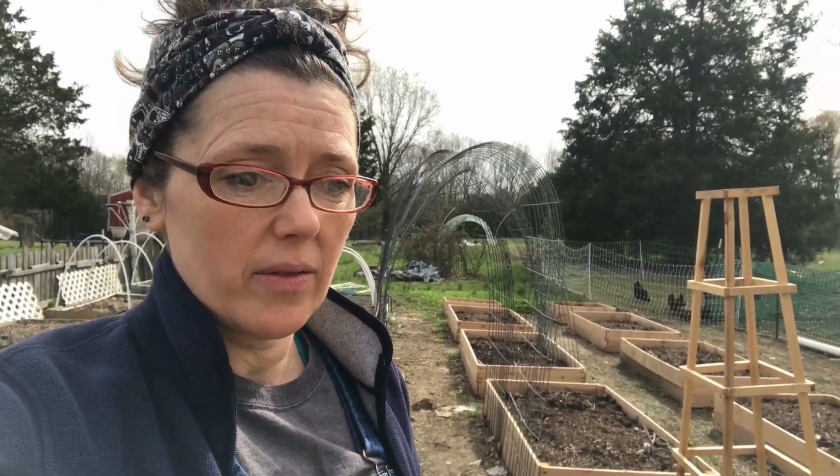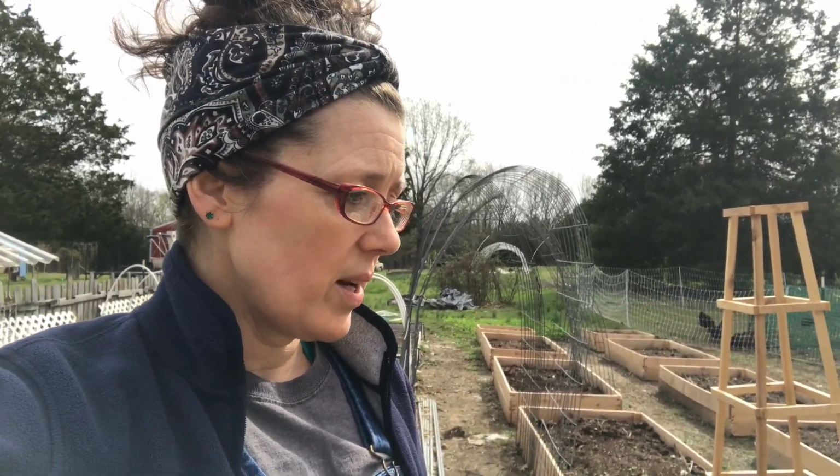But that's it for the tour this month. Hopefully next month I have a lot more green coming up in the garden, and I'll get to share that with you. My suggestion is just make notes and keep track of when you plant stuff, what soil you use, how it worked, and all that good stuff. I am not really great at that, and I'm trying to get better at it, but it would definitely help if I had a list of, get this, not this.